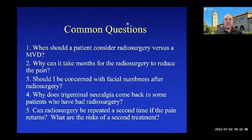Should I be concerned with facial numbness after radiosurgery? So this is the double-edged sword when it comes to radiosurgery for trigeminal neuralgia. And I want to make two comments on this. The first is when patients are expressing severe attacks of pain, almost every patient will gladly trade pain for numbness. And as a result of a successful treatment where you eliminate the pain, if the patient then has numbness, they may feel they've not had a perfect response to the treatment. The pain's gone, but now they have some numbness.